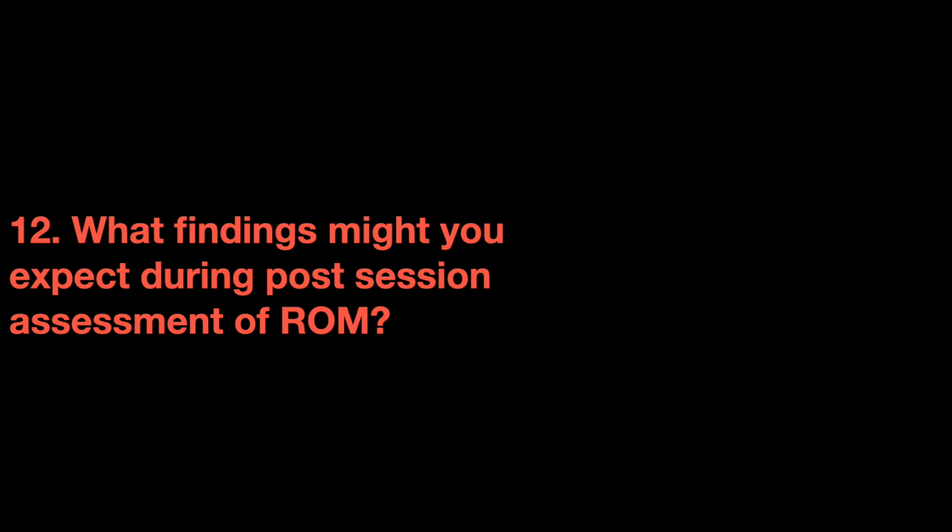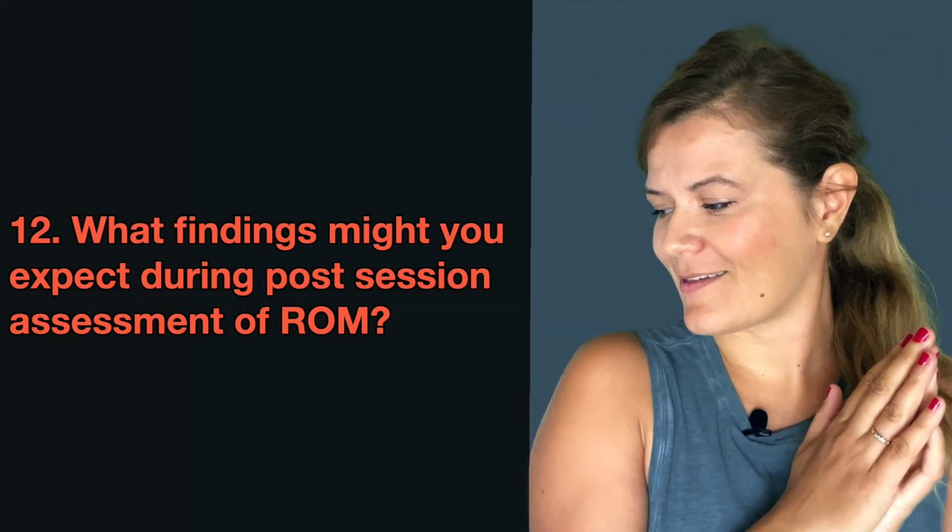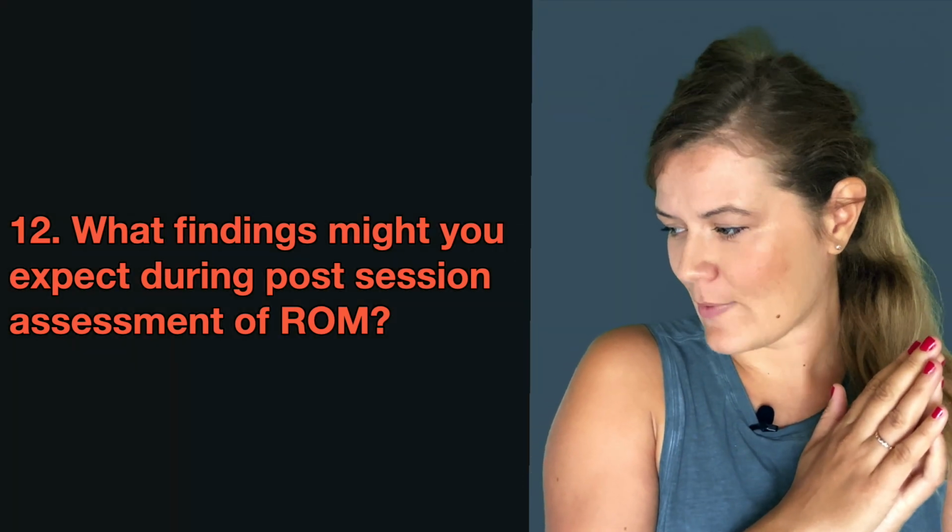Question 12. What findings might you expect during post-session assessment of range of motion? Okay, so this goes really well with question 11. Post-assessment range of motion, we're hoping to see a little bit more internal rotation of the hip. We're hoping to see that the client has greater range of motion in their low back. We're hoping to see a greater range of motion in extension of the neck because we've ideally lengthened the scalenes.